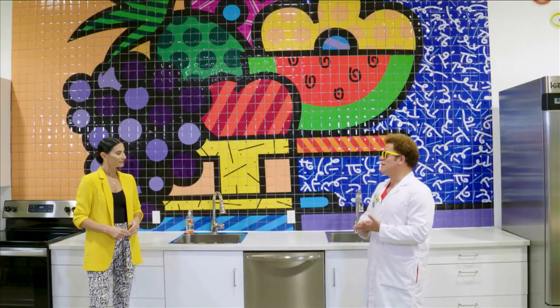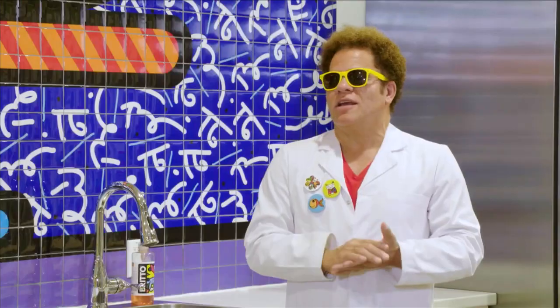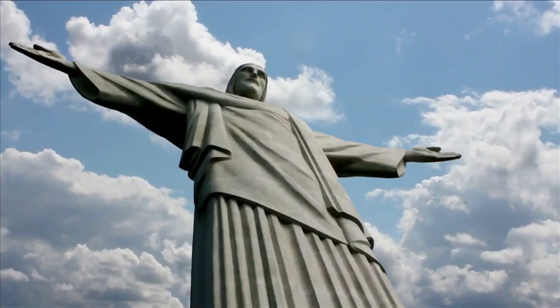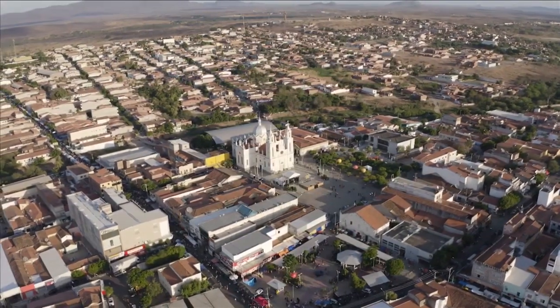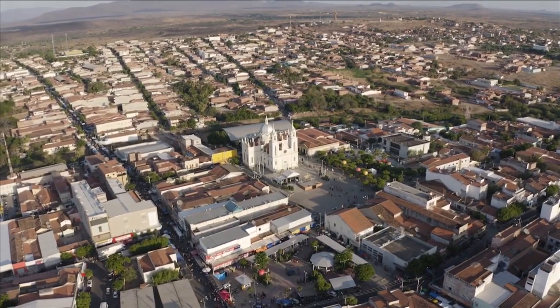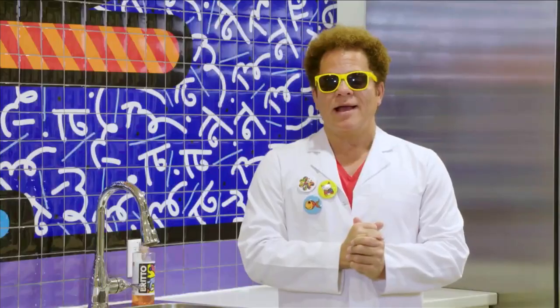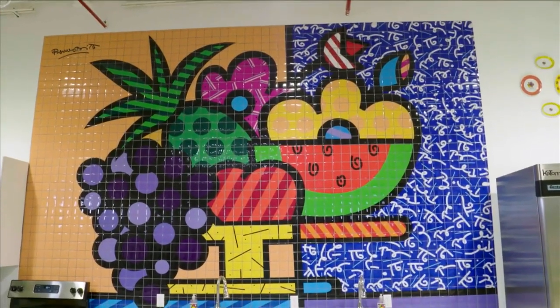Well, it was a mix between both, because I always appreciated tiles. I was born in Brazil, and there are so many tiles from Portugal, buildings, churches covered with beautiful blue and white tiles, and I was always mesmerized by how beautiful they are. And the opportunity came to bring my art into tile form.